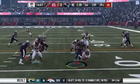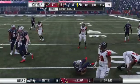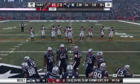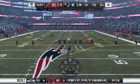And it's Michel once again. And this time not as successful as he'll get back to the line of scrimmage and no more. They'll say no gain on the play there, and now it'll be 3rd down.